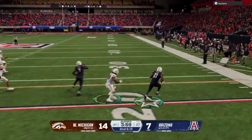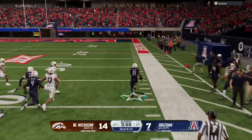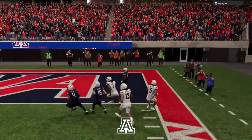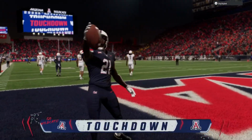Swings it out to his running back. Looking for room at the 25. Turning it on! And he got away from the defense and takes it in. Touchdown, Arizona!